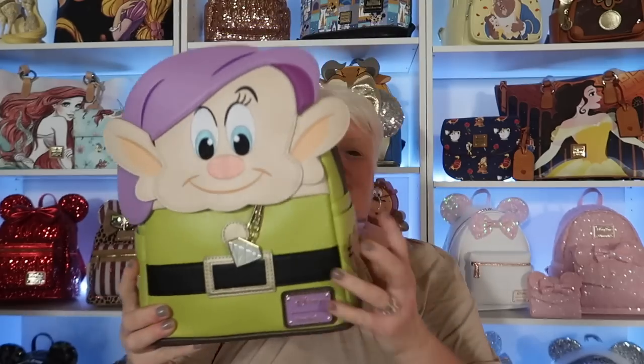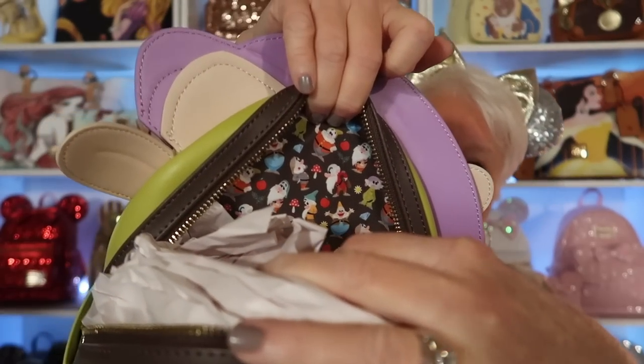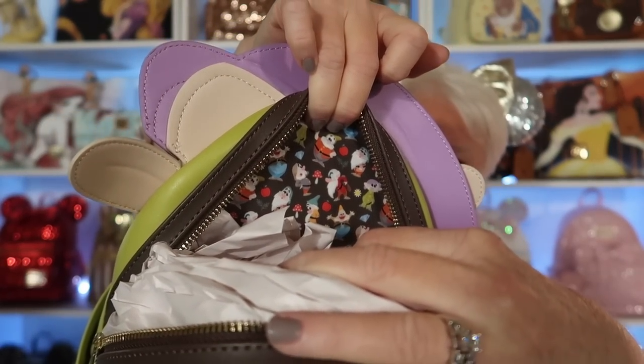Oh my gosh. It does have side pockets on the side. Purple straps, my fave, gold hardware, and y'all, let's look inside. Oh, look! That is precious. Oh my goodness. And let's see if there's any interior pockets. Yes, there's a zipper on the inside as well. So what an amazing bag.